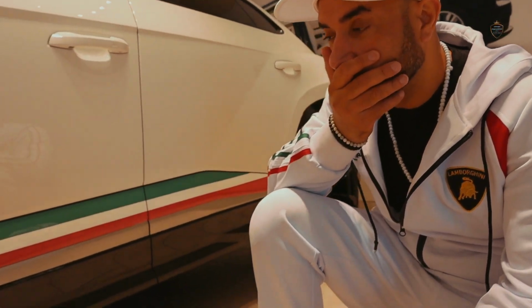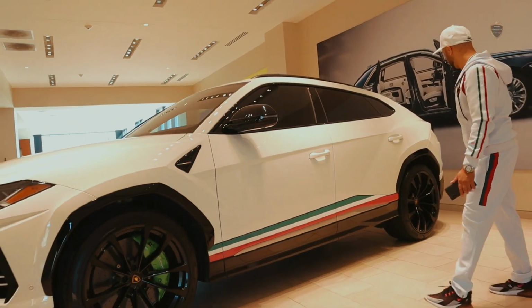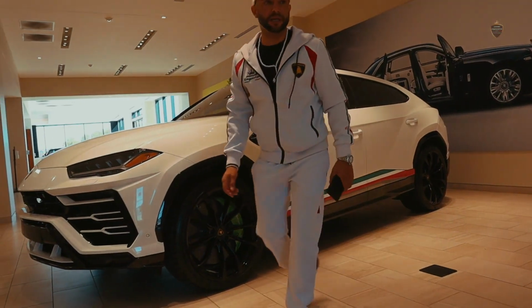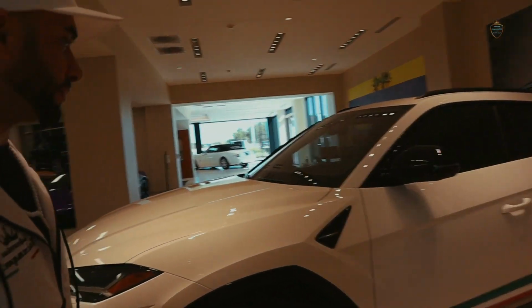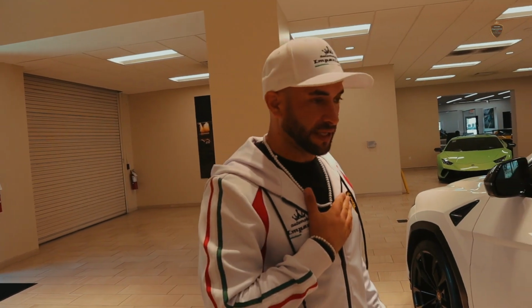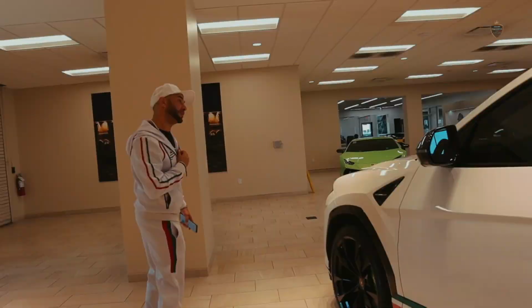Don't tell nobody. I love this car. It's pretty badass. I would buy it. It's pretty cool. I love white. White is always innocent. Pretty cool. Kind of love at first glance. I like it. Let's go talk about the price.